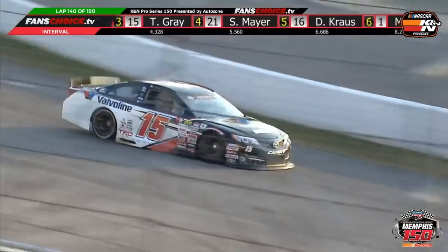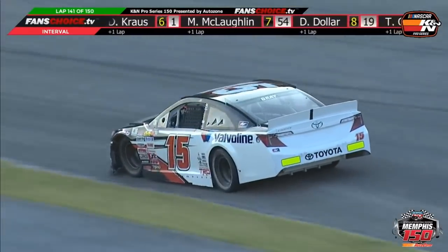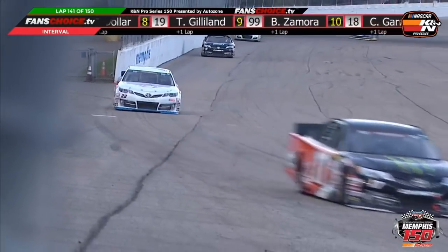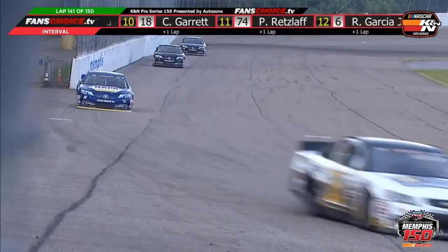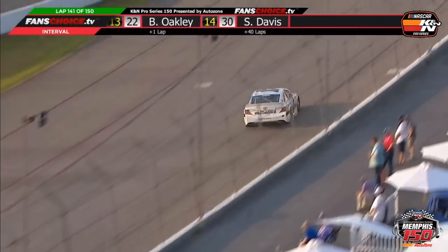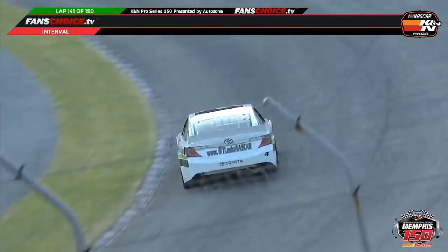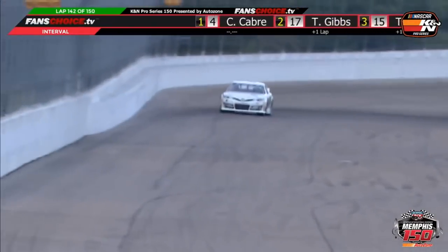Last lap, the quickest car again was Chase Cabri in that number 1 spot. Tanner Gray in the 3rd spot is quicker than Ty Gibbs, but he cannot seem to run up to him, cannot get to the back door. And I don't know that there's going to be enough time, Rick, for anyone to make a move on the leaders.